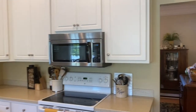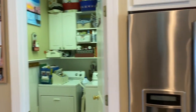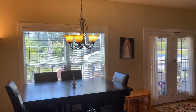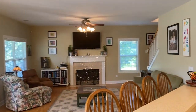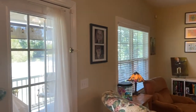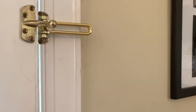Stainless steel appliances. Entryway into your formal dining, and just off to the side, your laundry room. Tons of storage space. You'll have a pantry as well. And here's your formal breakfast area. Now, just off the great room, you'll have an exit leading you to your screened-in porch.